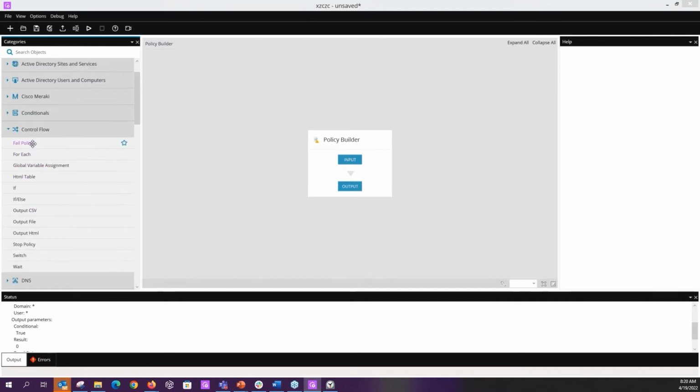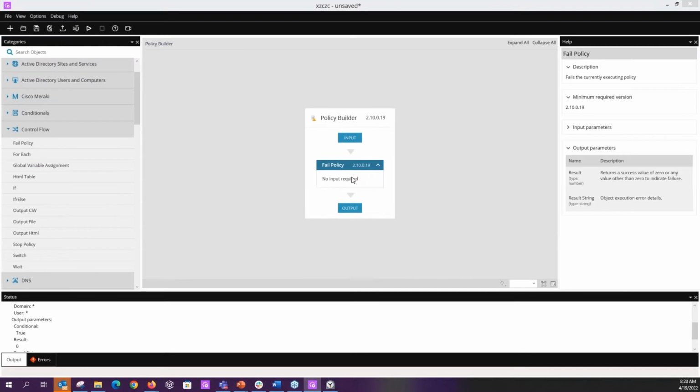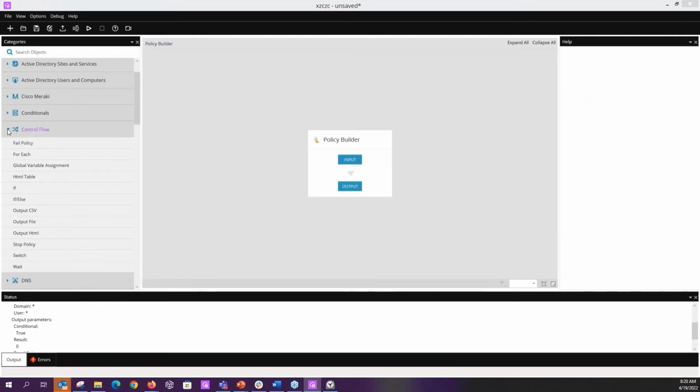Okay. Now there is a fail policy object here as well. Typically that is used for RMM. RMM does automation very differently than N-central. N-central is really good about outputting values. Whereas in our RMM product, you have to tell it to do things. You have to fail the check if user isn't logged in, for example. Okay, a little different.